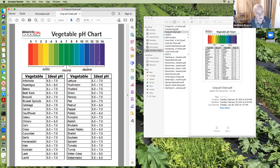Again, with fertilizers, I don't recommend Miracle-Gro. Miracle-Gro is fine for ornamentals, but I wouldn't use it for food.